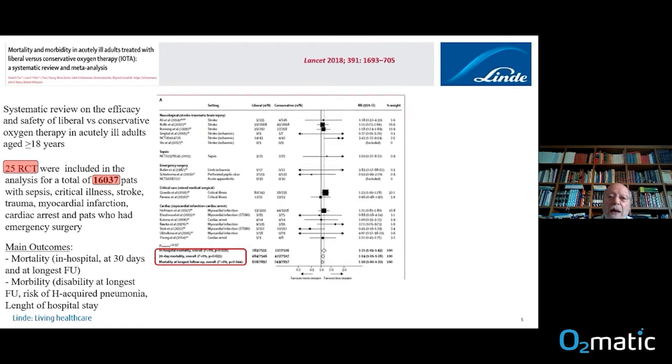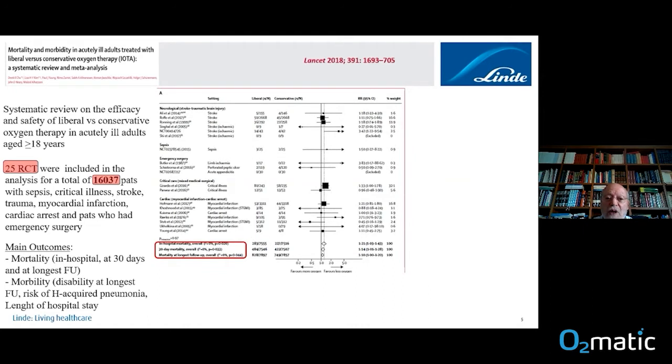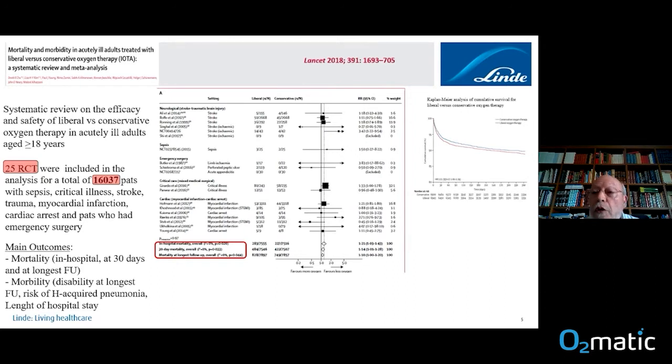And here are the results. As you can see, in-hospital mortality, 30-day mortality, and mortality at longest follow-up were lower in a statistically significant way in patients who received less oxygen in comparison to the other group.